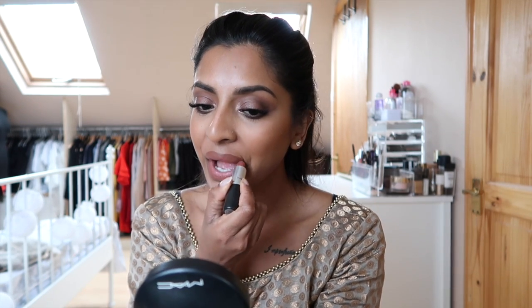My lip liner done. I look like a drag queen right now. Oh, a trick to not get lipstick on your teeth and stuff is put your finger in and pull, and it will get rid of anything in the middle.